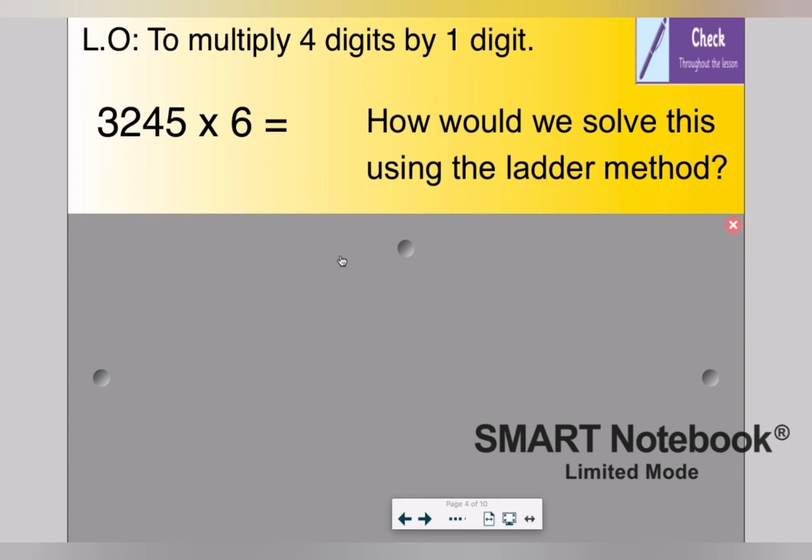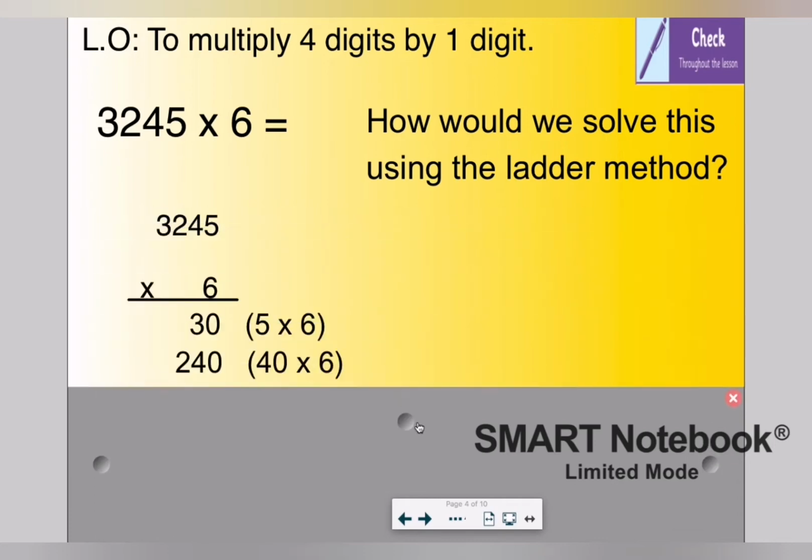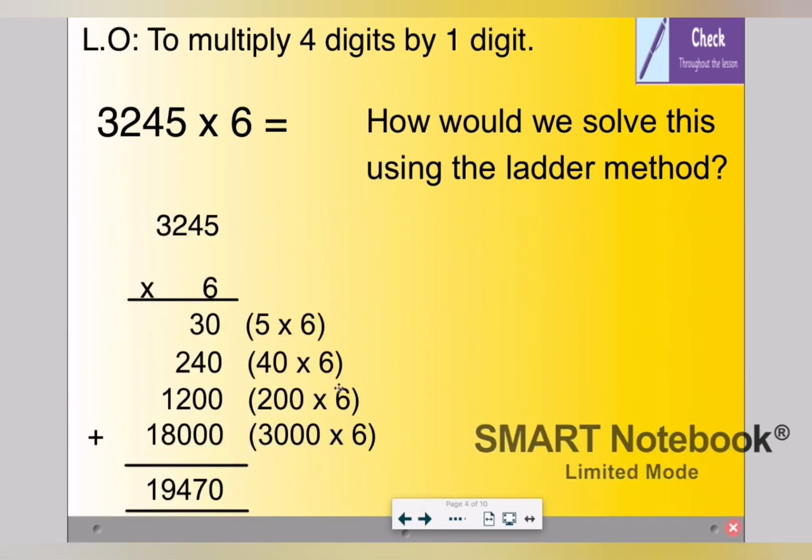Okay, how'd you get on? Could you remember what it looked like? Let's have a look under here. So I have the question 3,245 multiplied by 6. As you can see, it's the one that's a bit expanded. We've got all our jottings here and you can see all our working out. And at the end, we add it up to find the product of the multiplication question that we're trying to answer.